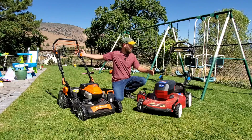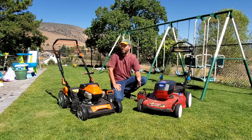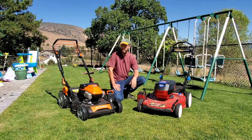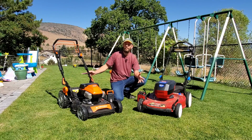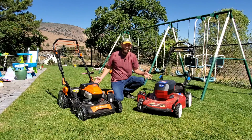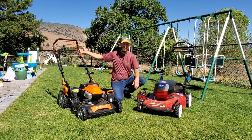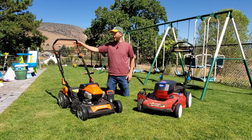They both have self-propelled, which offsets the weight. Despite the fact that I call them heavy, they are much lighter than conventional gas-powered lawnmowers. So there is that. But when you think about going to a battery powered mower, you usually think, well, it's going to be a lot quieter and a lot lighter. Well, these are quieter and lighter, but for battery mowers, they're pretty loud and they're pretty heavy. You're going to want to use the self-propelled. Let's just get right into it. Both of these have self-propelled options.